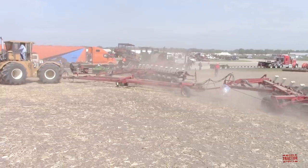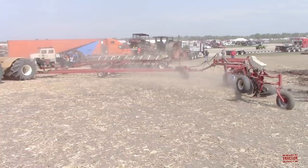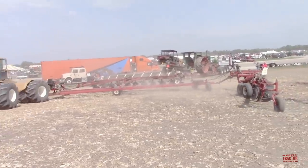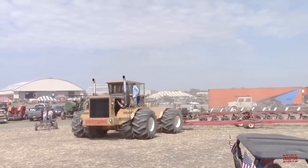Now that you know a little bit more about the Rite 750 articulated four-wheel drive tractor, let's head out to the field so that you can hear that massive Detroit Diesel V12 engine at work. And I'll also take you up in the cab so that you can see the farmer's perspective of pulling a 20-bottom moldboard plow in the field.